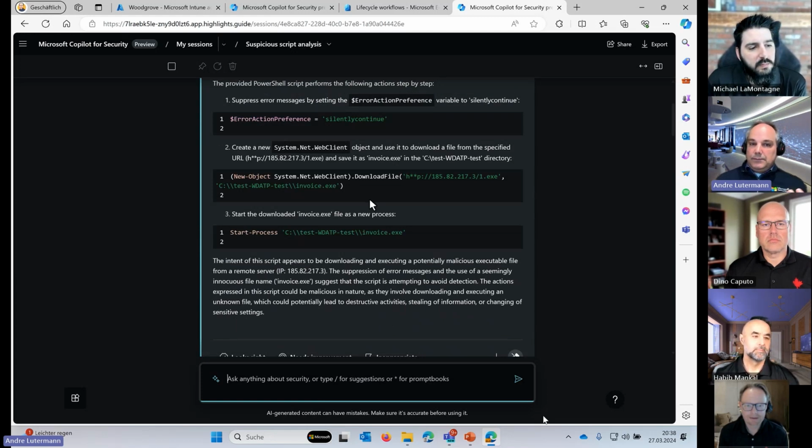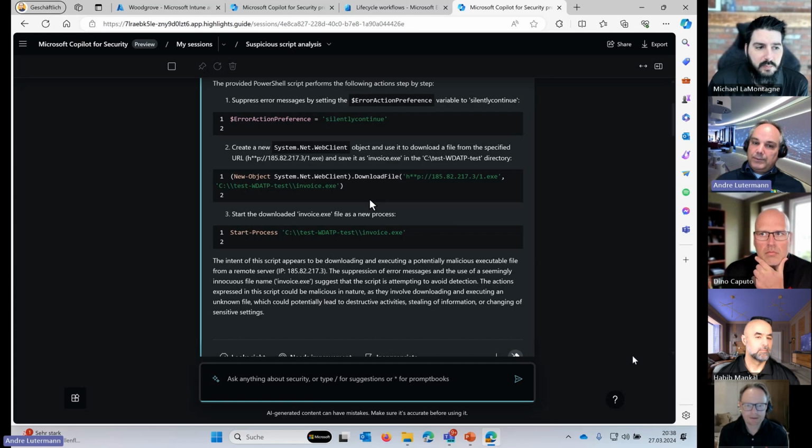The first question I asked was, what is the script actually doing? And it says the script is, first of all, suppressing all error messages as it starts, and here is the reason why: there is some ErrorActionPreference SilentlyContinue in there. It's also creating a System.Net.WebClient object that is downloading some kind of an exe file via HTTPS from a certain IP address, then creating a directory and trying to start that. So here is the clear text of what is behind that, then it starts the download as a new process as well. Okay, I'm not quite aware what the intent of the script is. It appears to be downloading and executing a potentially malicious executable file from a remote server.